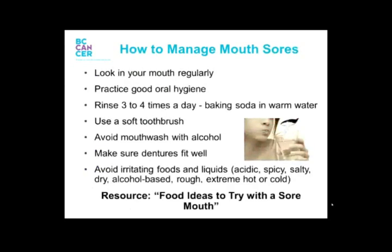To help prevent and manage mouth sores, you need to inspect your mouth regularly and practice good oral hygiene. Rinse your mouth 3 to 4 times a day using a baking soda in warm water solution. And use a soft toothbrush and avoid any mouthwash with alcohol. If you wear dentures, make sure they fit well. And avoid extremes of hot or cold and spicy foods. The resource Food Choices to Try with Mouth Sores is available from your cancer care team.